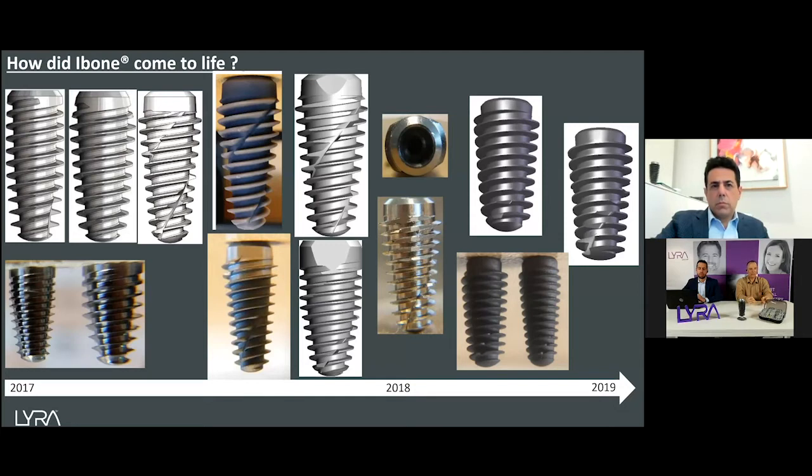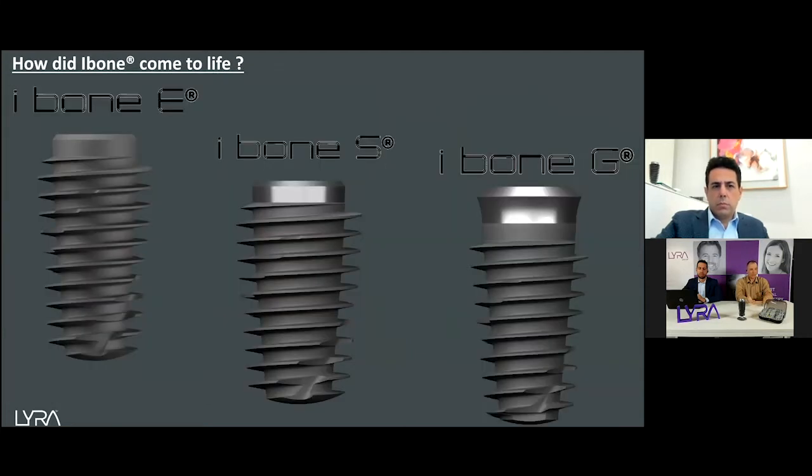large thread for soft bone and thin thread for hard bone, and the iBone arrived. So the design is free, two shapes exactly the same, but with different surface treatments between the iBone E and iBone S, where we have a machined collar, and the iBone G, which is a tissue level implant.